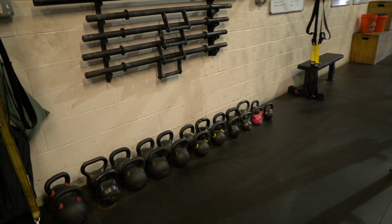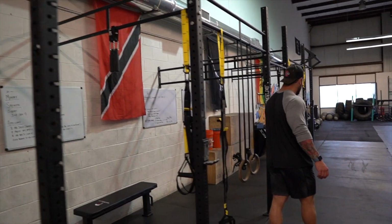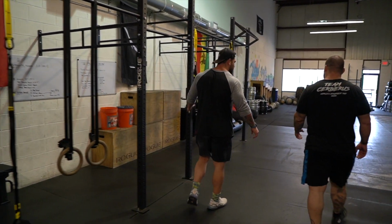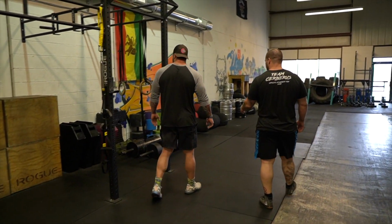This is our big rope rig. Yeah, we got what else? We got boxes, press block, and we got some belts.